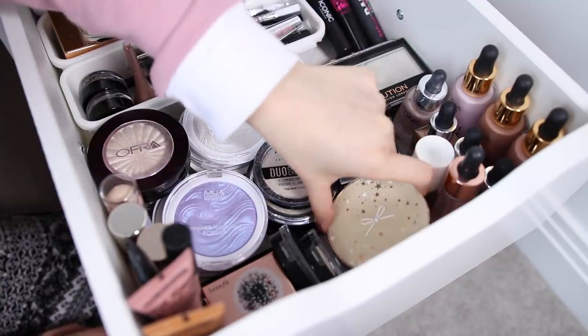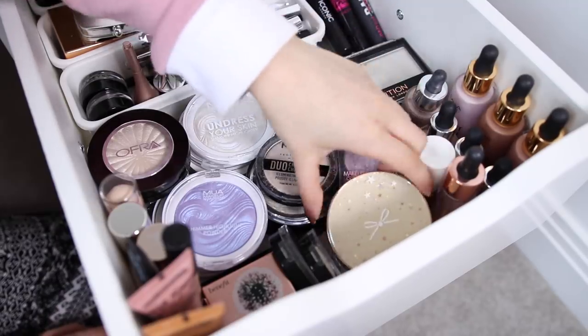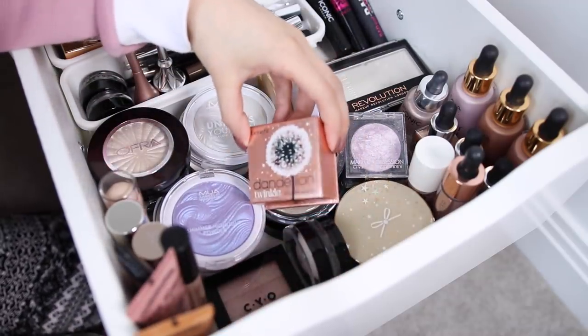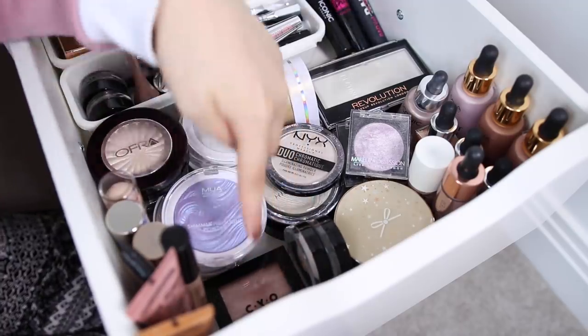I've got two Ciate highlighters. Again, look at the amazing packaging. Got two of them down there. Oh, a couple of mini Revolution highlighters that I got in the advent calendar. I've got the Benefit Dandelion Twinkle highlighter, and then another one. Yeah, it's a CYO highlighter down there.